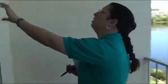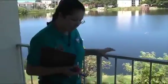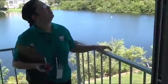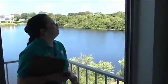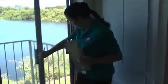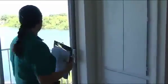We're looking at the frame. The frame is fine. We're going to check the railing. The railing is nice and tight. I don't see any damages. They're stable at the bottom. And everything's stable above. Make sure that it locks properly.